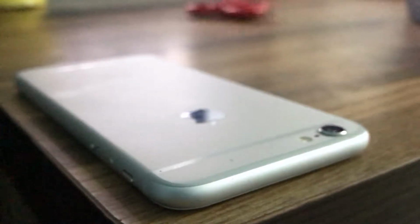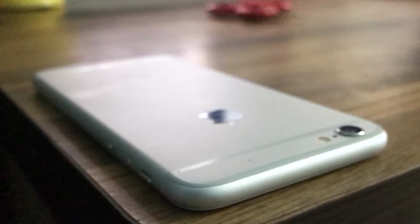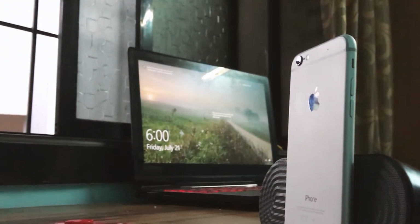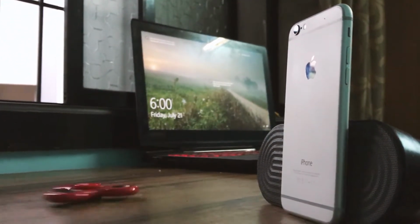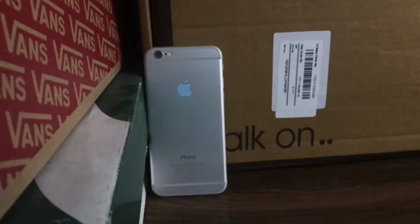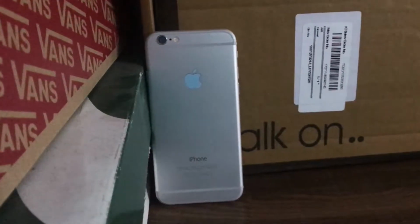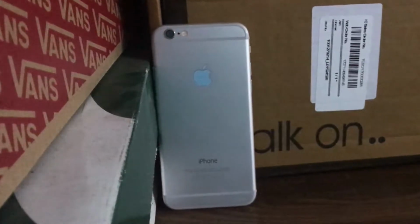Okay guys, so iPhone 10 is out now and even iPhone 8 is out, and that makes the price of other iPhones, that is iPhone 6s and iPhone 6, very cheap and easy to afford. So in this video we're going to talk about if you should consider buying the iPhone 6 over the other iPhones that cost quite a fortune right now. So let's get into the video.